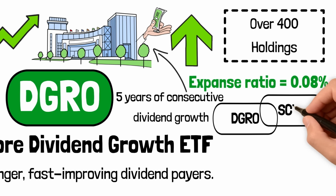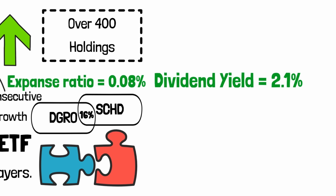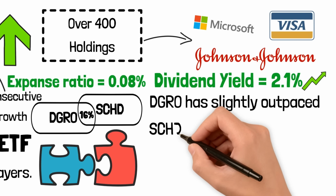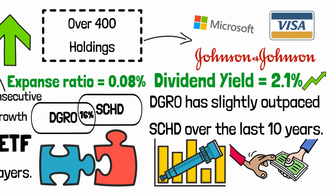While there is about 16% overlap with SCHD, the strategy and sector spread make it more of a complement than a duplicate. DGRO offers a current yield around 2.1%, but its real strength lies in dividend growth. Many of its top holdings, like Microsoft, Visa, and Johnson & Johnson, have been steadily raising their payouts year after year. And in terms of performance, DGRO has slightly outpaced SCHD over the last 10 years. That's a big deal when you're building for long-term stability and rising income.